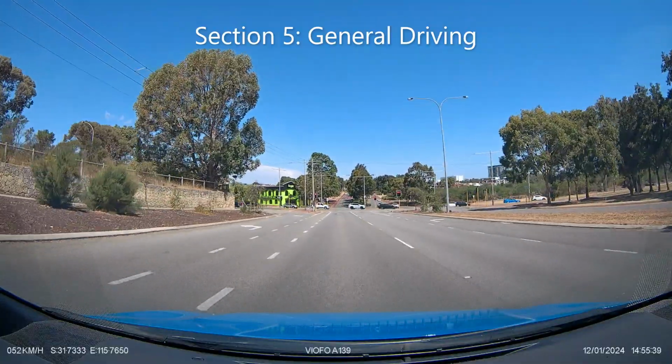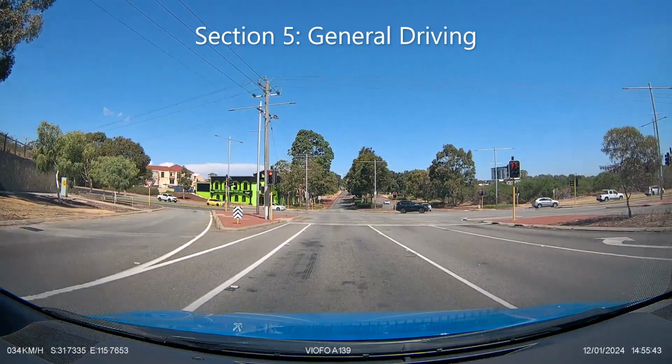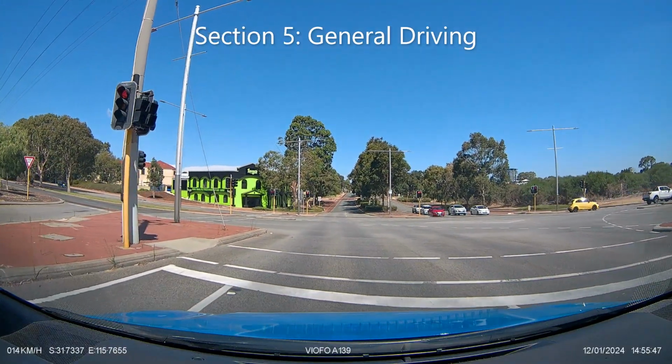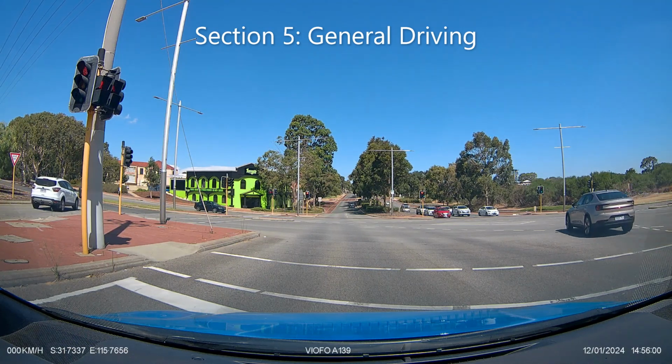If you start trying to get clever and start crawling towards traffic lights, the assessor doesn't know whether you're doing that because you're trying to time the lights or whether you're just a slow driver. So always just drive normally, get to the light, stop, wait for the green light and go. Don't try and conserve fuel or do anything fancy. Because it may be that the car behind you is just wanting to come up to a turning lane and turn left, and you may be holding them up, so you don't want to be holding up traffic.